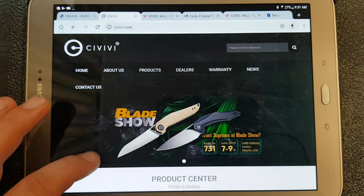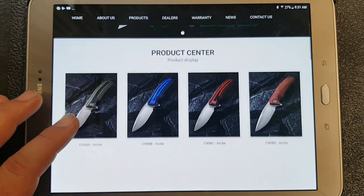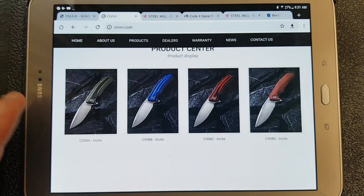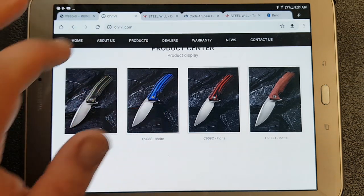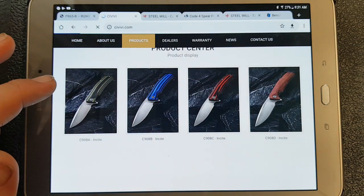Next up, the recommendation I want to make is Civivi knives. Now, there are a lot of Civivi knives I would recommend. This is the Insight. Let's just pull up products really quick so we can scroll through a bunch of them.